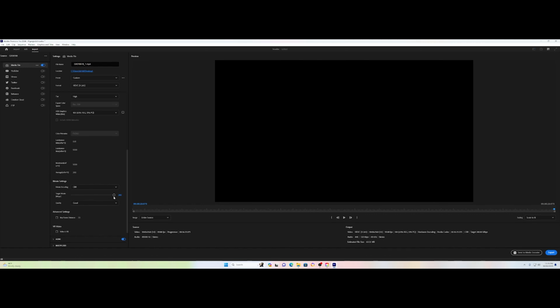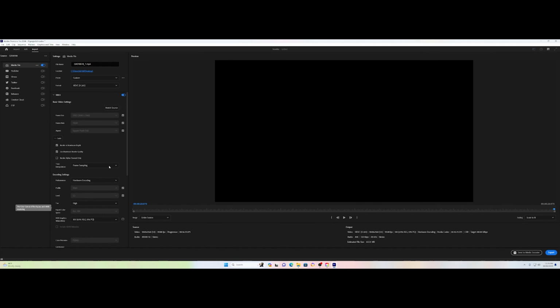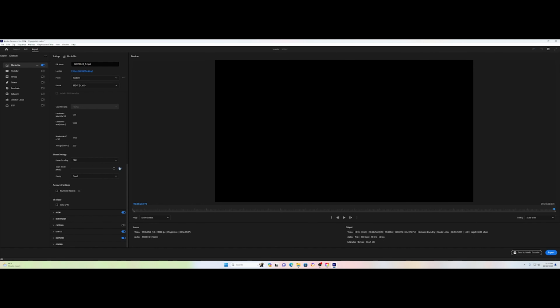What you want to do is go to your frame rate and double it. So if you're shooting a video in 4K 60 FPS, your bit rate should be 120. If you're shooting an 8K video in 24 frames, your bit rate should be 50. So this one is 120 frames, so I'm going to put the bit rate at 240. Now, right underneath it, it says quality. You want to select highest.